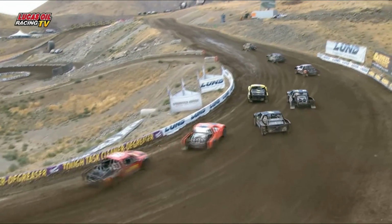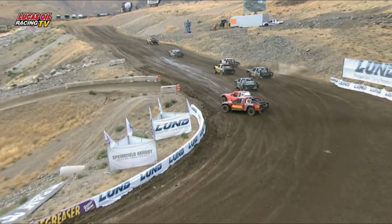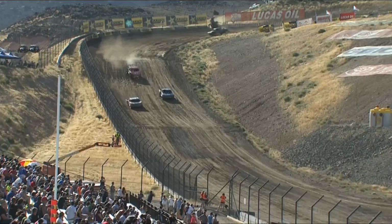Another look at it. Watch Cheney in that bright orange machine. He just slides right up into LeDuc. LeDuc didn't do anything wrong. Take a look at what happened up high on your screen. And oh, my. Oh, he went for a ride.